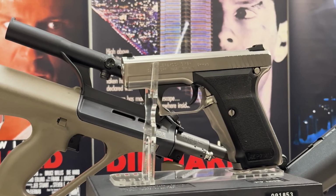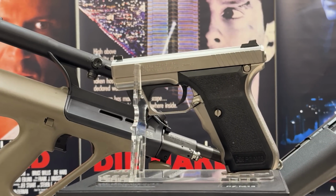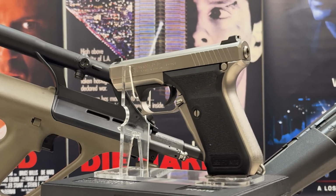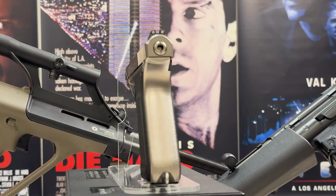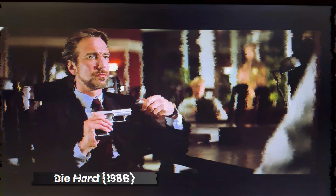Ladies and gentlemen, this is the svelte, understated pistol of the discerning upper-class villain, the nickel-plated H&K P7M13 from the movie Die Hard.